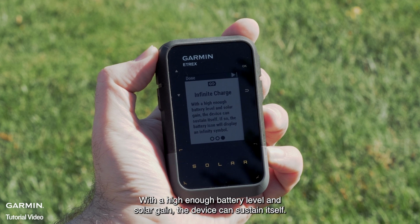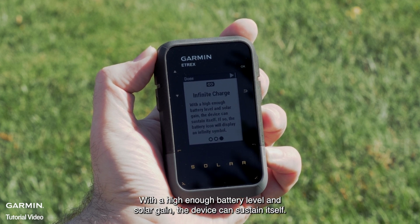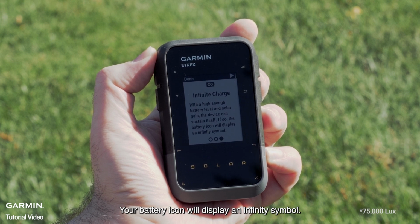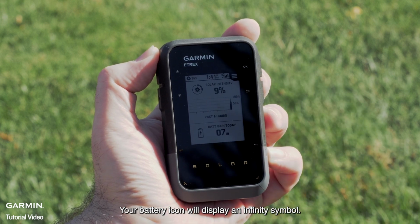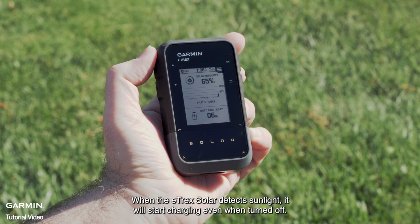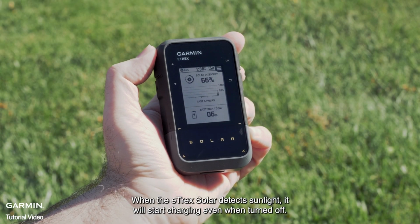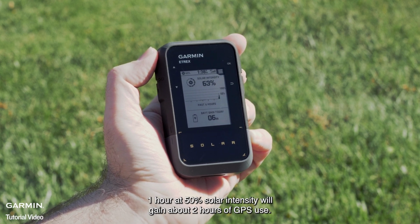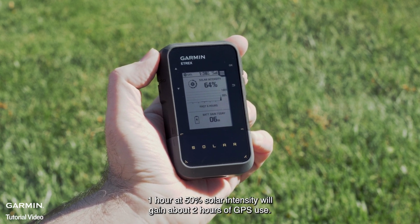With a high enough battery level and solar gain, the device can sustain itself. Your battery icon will display an infinity symbol. When the eTrex Solar detects sunlight, it will start charging even when turned off. 1 hour at 50% solar intensity will gain about 2 hours of GPS use.